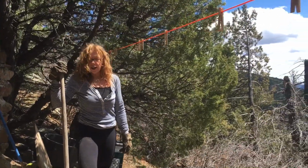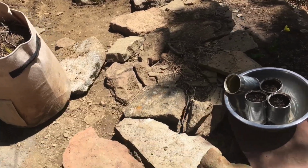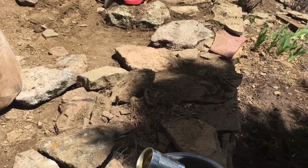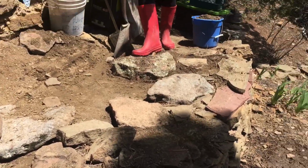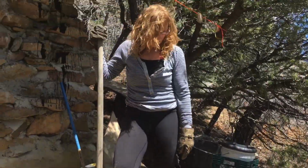So all these rocks I carried down by myself, hauled them down, found them, and we got to get some more. So you can see the difference in the thin ones, which are on the side, which build the wall, and then the ones that I'm using for a stepping area.